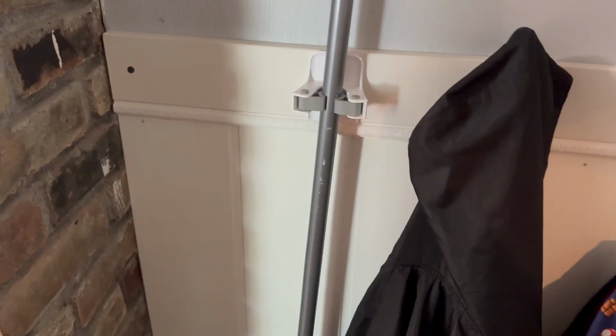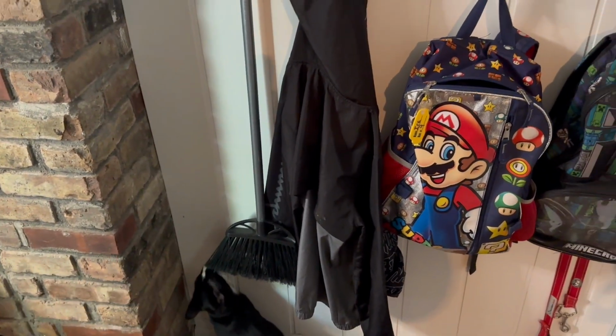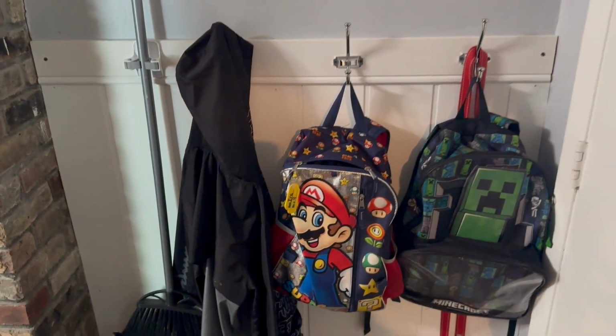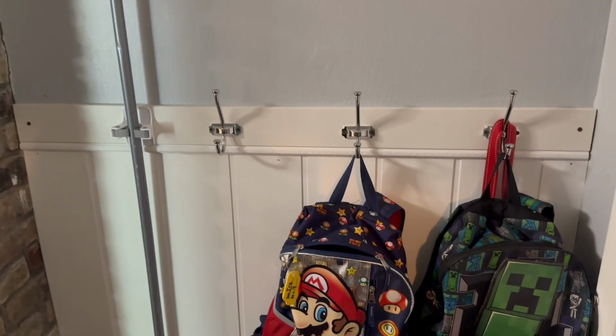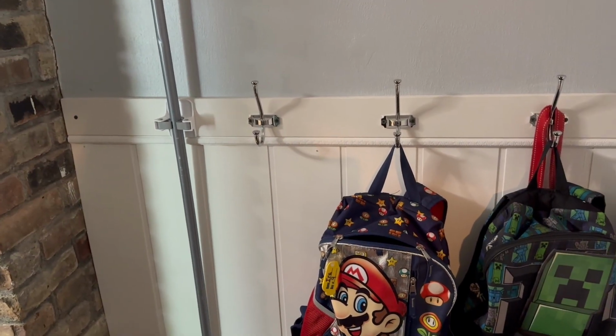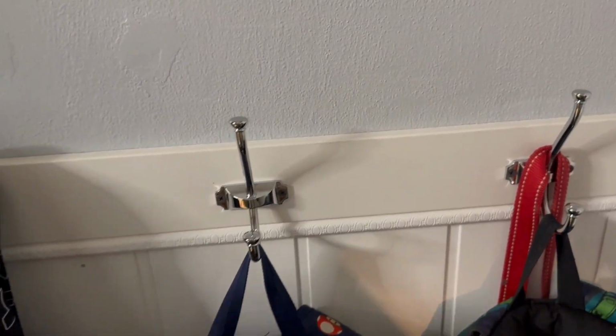We've got a dog leash up here right now. Unfortunately, this hook did not work for the snow shovel, but it worked well for our broom, which is a good place to put that. It's always kind of in the way. We do have 3 hooks back here. Had we not done the broom hook, we could have done 4 hooks back here, but I only have 2 kids, so this works out perfectly for us.